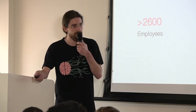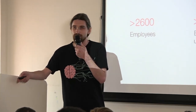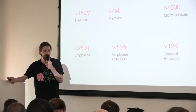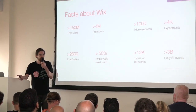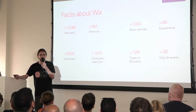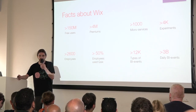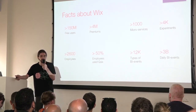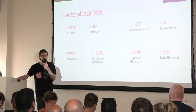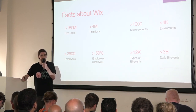And in order to measure all these features, business analysts and product managers defined more than 12,000 different BI events. To give an example, a BI event is a page view on Wix.com. A BI event is a click on the publish button or a premium purchase. So those are 3 BI events, and we have 12,000 different types of them. In terms of throughput, we manage about 3 billion daily BI events, and in terms of storage, it ranges from 3 to 4 terabytes daily.